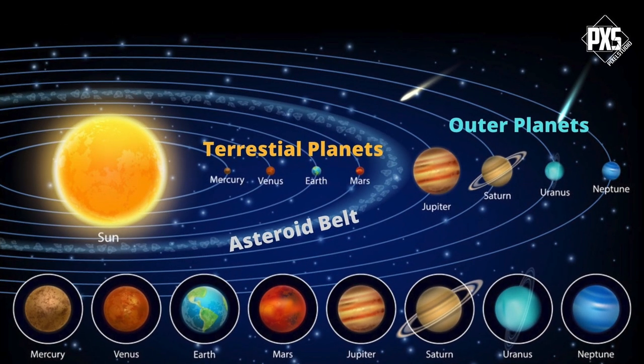So I have this chart just to sum up. So in summary, this is an image of how the planets line up in our solar system. There are 8 planets starting from Mercury, which is closest to the Sun but not the hottest, Venus the hottest, and Neptune, which is furthest away from the Sun. The first 4 planets are made of rocks and metal. Remember this, and they are mostly solid. They are called terrestrial planets.